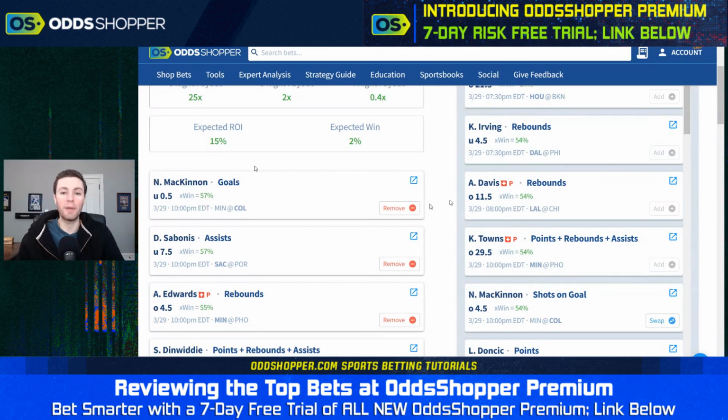Pretty crazy that you're able to bet this at Prize Picks where there's no juice on either side, because off the top of my head, I think he was like minus 125, Nathan MacKinnon is, at FanDuel to not score a goal. No juice on it here at Prize Picks. That's why it stands out in our model.